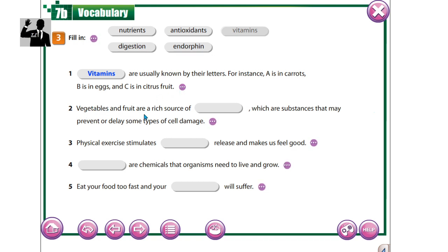Number 2, vegetables and fruit are rich sources of antioxidants, which are substances that may prevent or delay some types of cell damage. Physical exercise stimulates endorphin release and makes us feel good. Number 4, nutrients are chemicals that organisms need to live and grow. Eat your food too fast and your digestion will suffer.